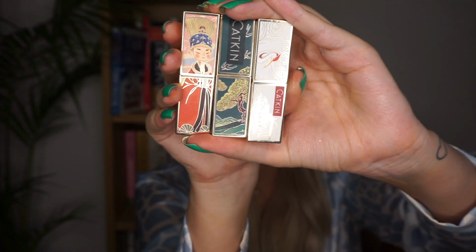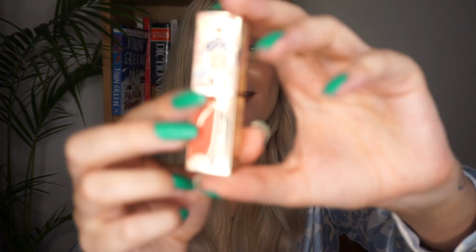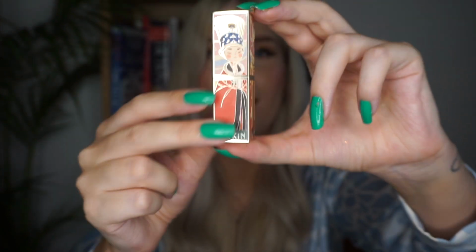Then next up we have the lipsticks, and again these are absolutely stunning. This is what some of them look like on the outside. I will spin around each one because they are just so unique and special. So again, they are kind of raised, and each of them have like different animations on them, and yeah, they're just really, really special lipsticks, and I just pay a lot of attention to the details, which I really, really enjoy.